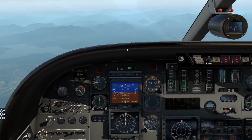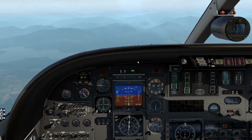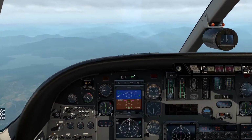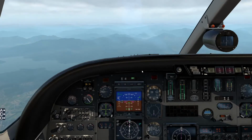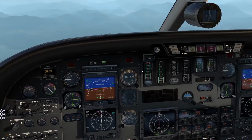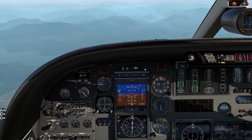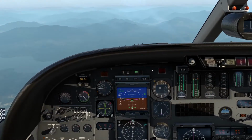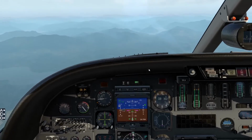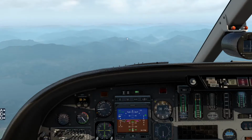So we'll start configuring slowly here. We'll pull the power back so we can start configuring to our steep approach profile. It's going to be flaps 35, gear down, and speed brakes as required. We need 200 knots at the flaps. Roger. And the airport should be somewhere just out there in front in that valley.